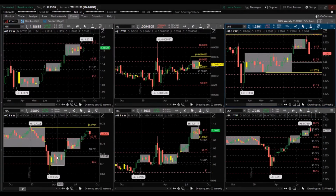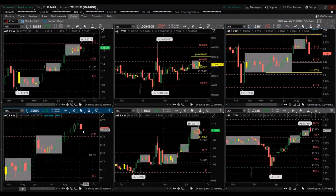Canadian dollar: consolidation, breakout to the upside, consolidation, breakout to the upside. The strength is the Canadian dollar against the US dollar. Yes, it's red for the week. Lower low, lower high, but it's in a consolidation. Maybe we're in the bottom consolidation. Maybe some buyers are stepping in here. Maybe it's a buying opportunity if you're looking for prices to go higher.